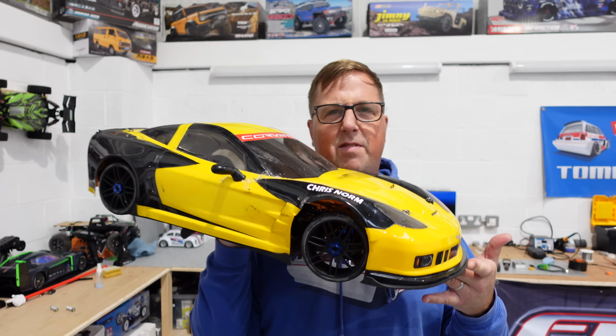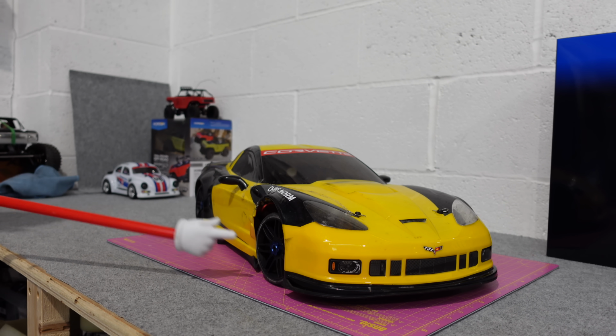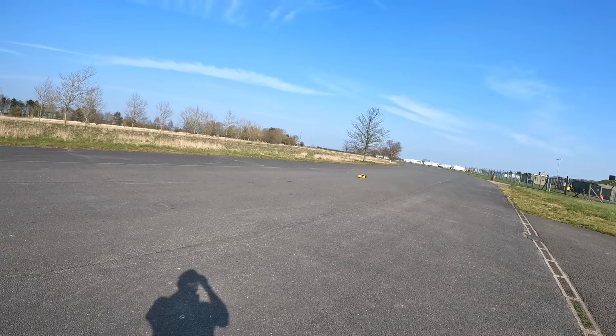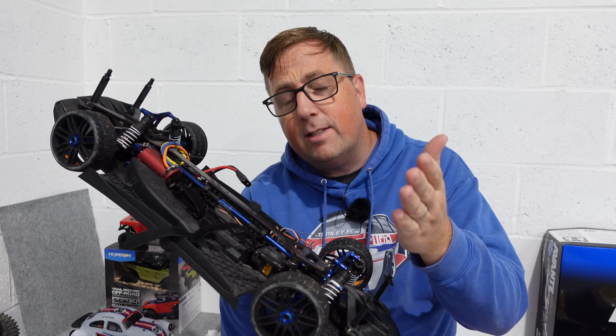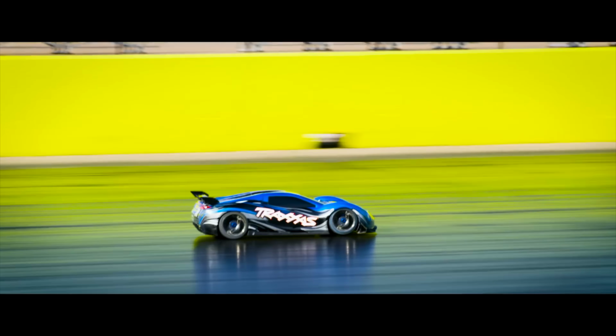Mine's not really that good of an X01. It's got the wrong body, it's got the wrong wheels, it's got the wrong electronics, and it doesn't drive too good. It's all over the place. But the real X01 is the official world's fastest ready-to-run RC car, and it boasts a speed of 100 miles an hour. The reason it's at my number 10 though, it's a bit of a one-trick pony.